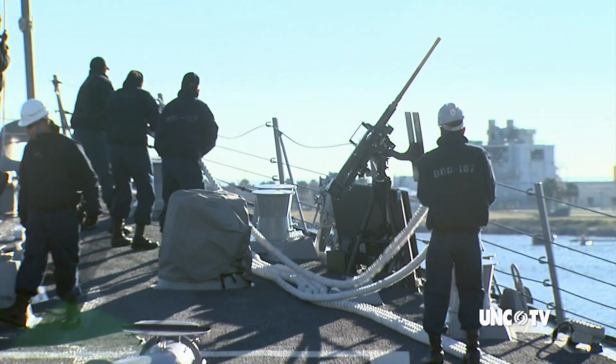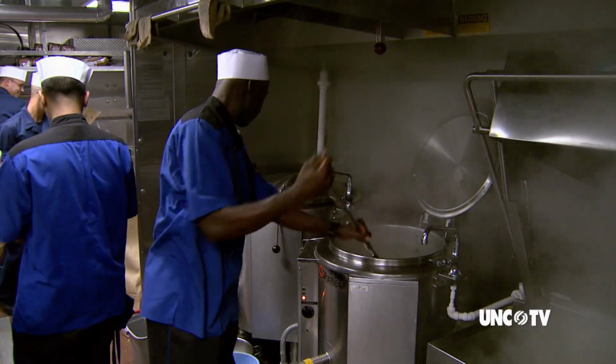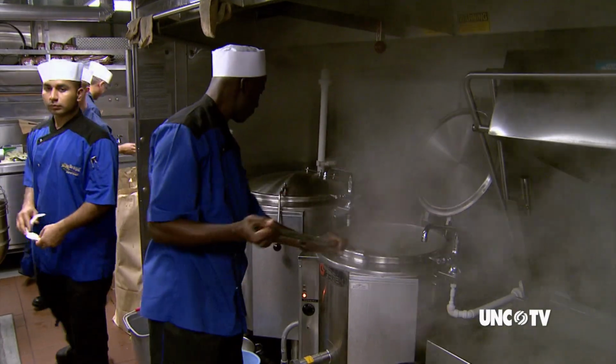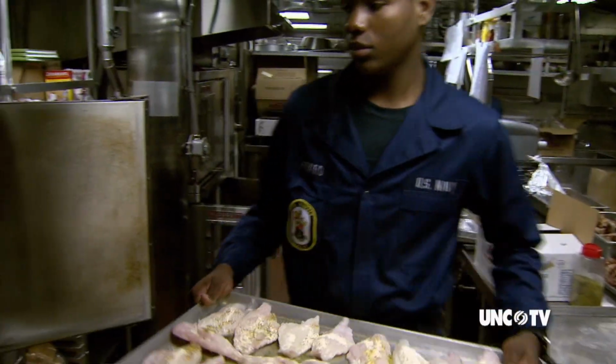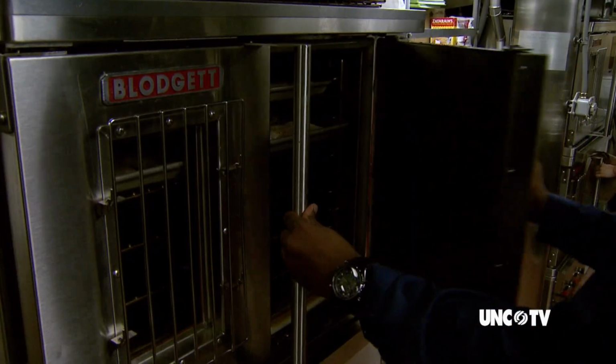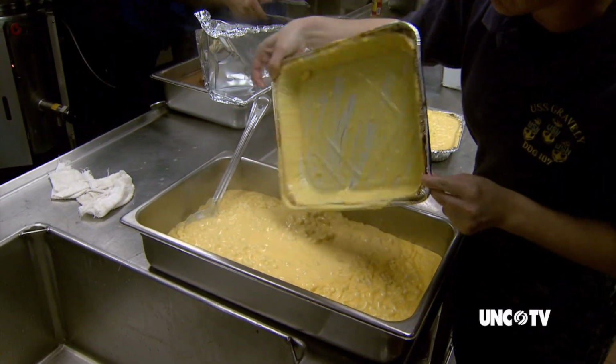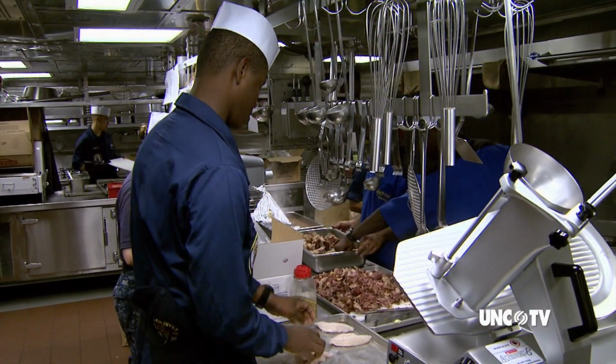After a long day of training and drills, this crew can work up an appetite. That's where the ship's culinary department steps in to prepare 3 regular meals a day for the crew. In order to get all of these men and women fed in an orderly manner, the culinary staff must make sure they have everything they need on board.